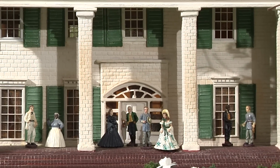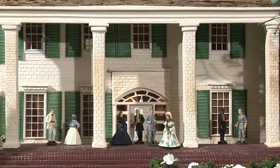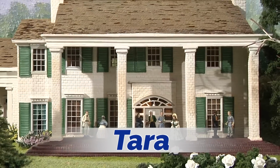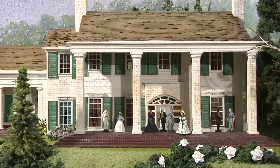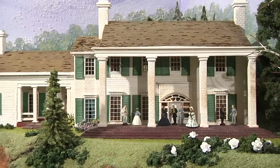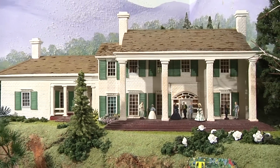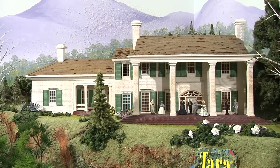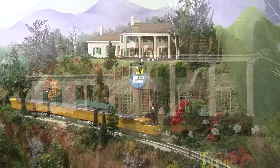No model railroad depicting the Old South would be complete without a model of Tara, the famous mansion from the movie Gone with the Wind. Frank Lowry built this model, and it's one of 3 buildings on the railroad that he created. Frank is a master craftsman when it comes to making accurate and realistic models like this.